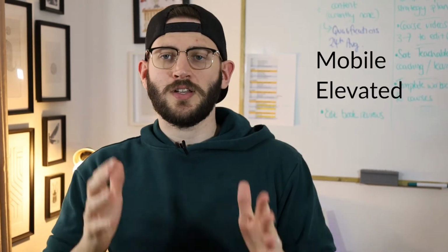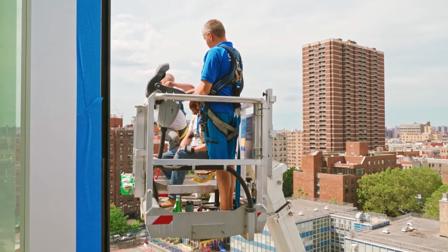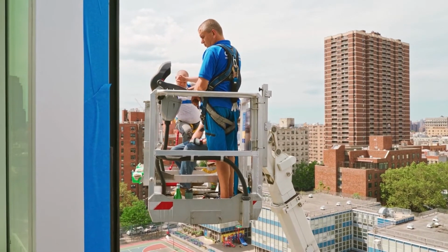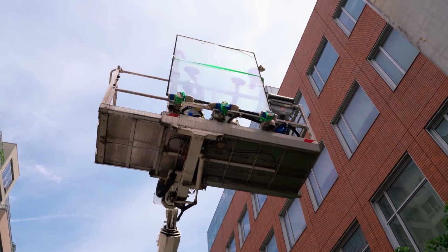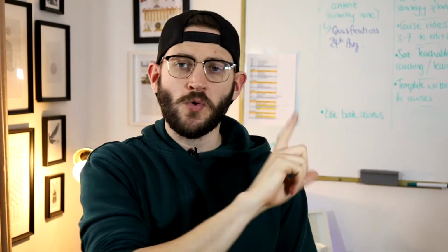Mobile elevated work platforms. What the bloody hell does that mean? It's a really complicated way to say scissor lifts, cherry pickers, boom lifts, things like that basically. Things that lift people from the floor up to the air, e.g. elevated working platform.